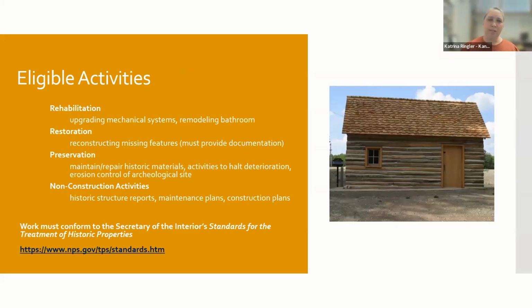The kind of work that's eligible for the Heritage Trust Fund includes all of these things you see on the screen: rehabilitation of the property, restoration, preservation, and even non-construction activities, such as doing some planning, analysis, writing up structures reports, those kinds of things. But not all of these activities are going to be as successful as others.